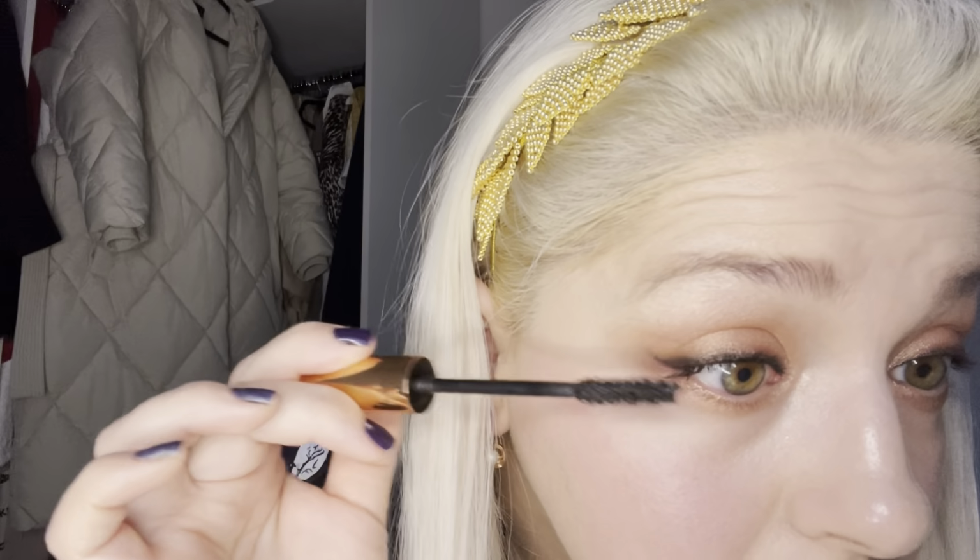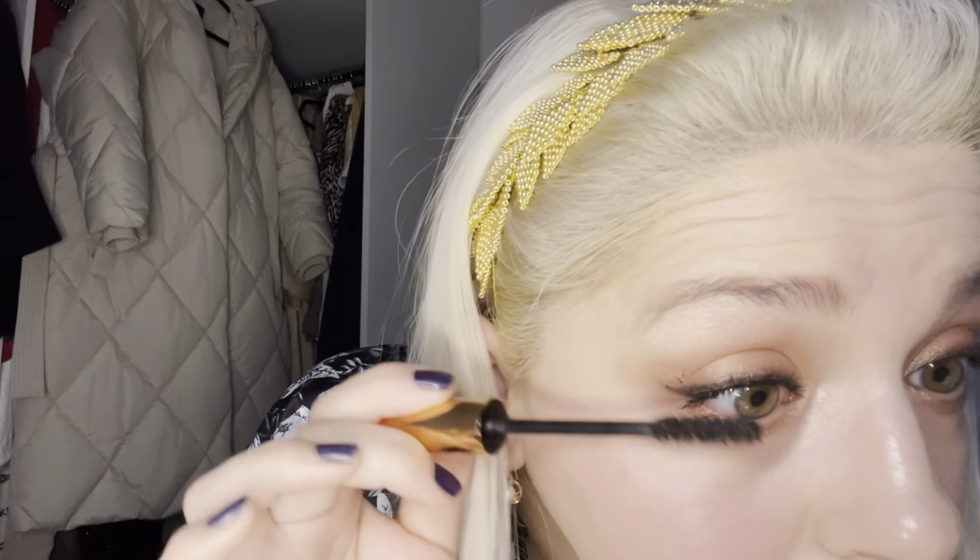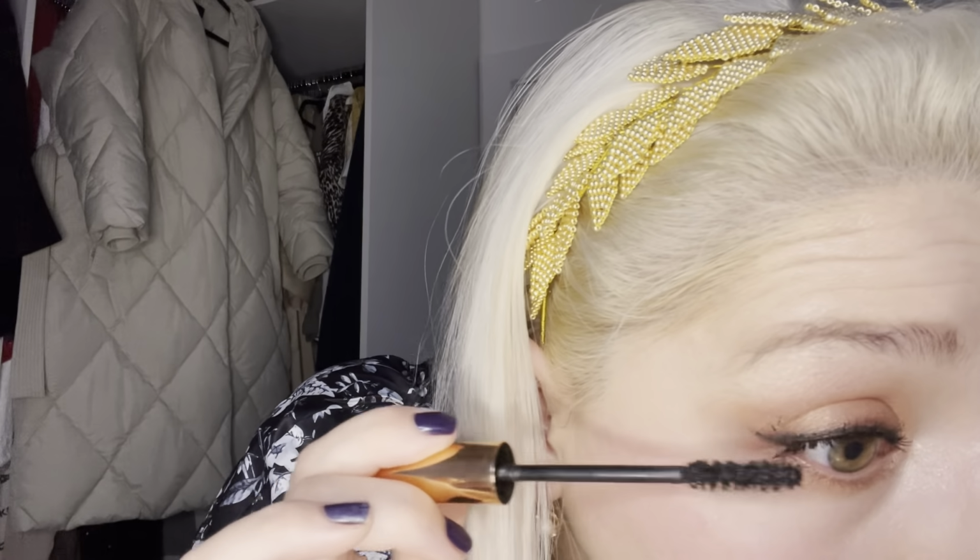Next step, I'm using the same black liner of the duo on my waterline to give my eyes an even deeper look and prepare my lashes so my lashes look nice and dark. And after it's done, I'm gonna use mascara. For mascara, I'm gonna use Charlotte Tilbury Legendary Lashes Volume 2. I think pretty much every makeup artist is gonna recommend you this mascara. It's tricky to use. If you read reviews, a lot of people will be complaining that it clogs, and it does. But you just don't need to be scared of it because the brush does the magic.